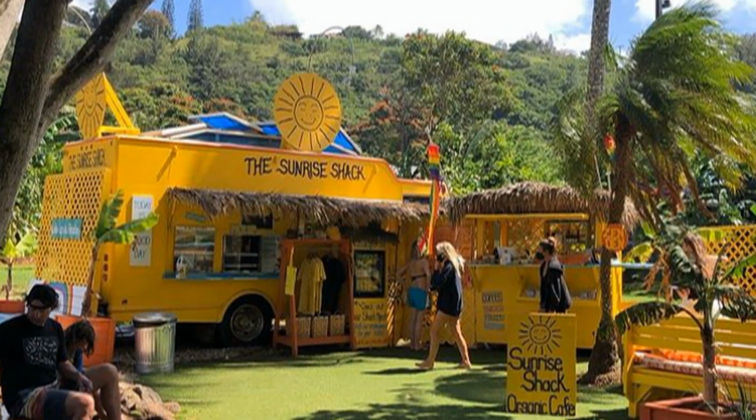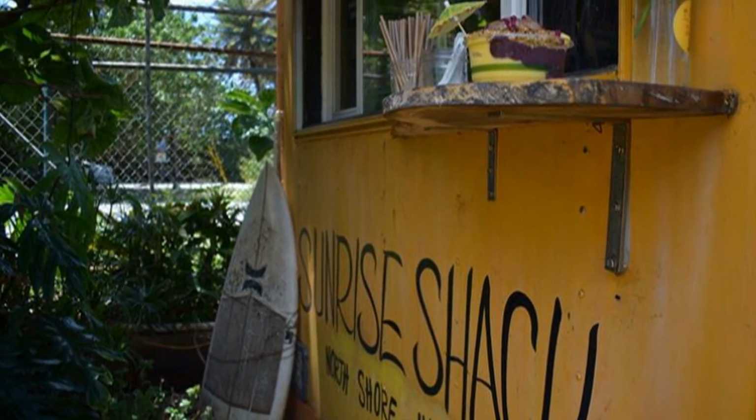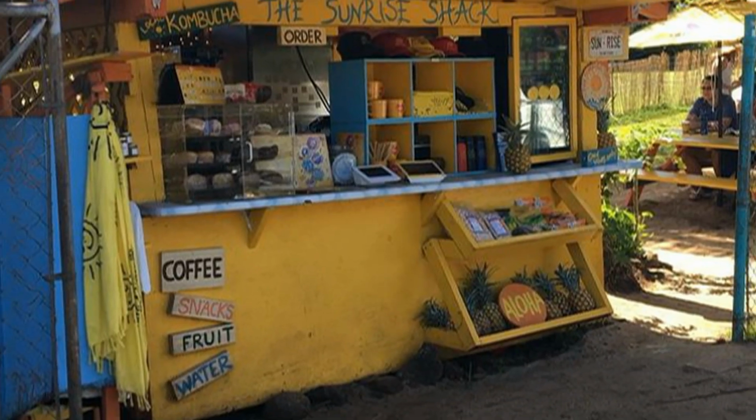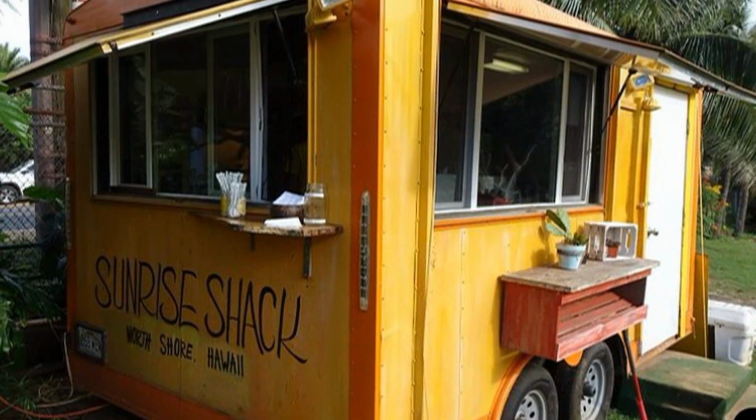So we're gonna be basing it off of this restaurant they go to in Hawaii, and the colors here are awesome, but being a surfer dude from Florida, as soon as she brought this up, I was like, this is happening. I'm gonna do this.